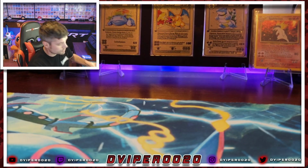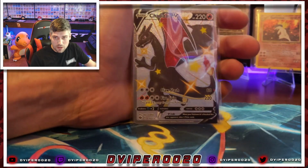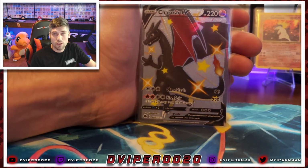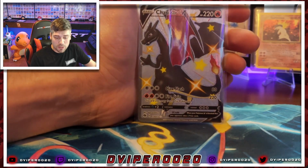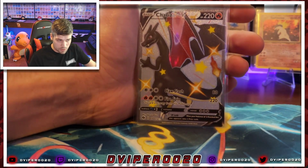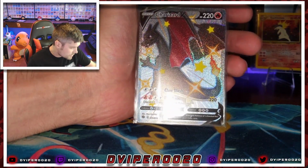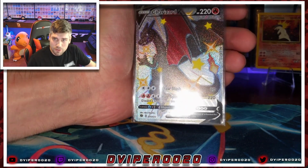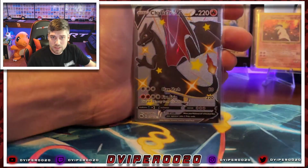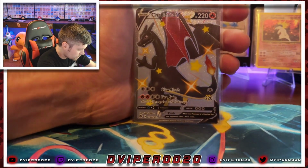Alright, so for the next one, this card we actually pulled in a big opening that I did, another Charizard V. This was part of a really big opening that I did for my birthday, I believe. It's in pretty good condition, but the centering on this card isn't as good. The left border is a little bit thinner than the right border. It's kind of hard to tell with the flash on, but it's a little bit thinner on the left side than it is on the right. So that was a little bit of a concern for me.